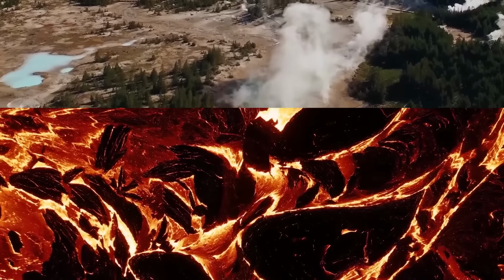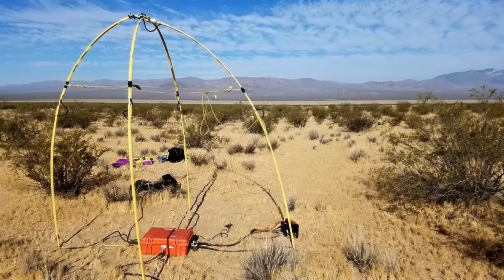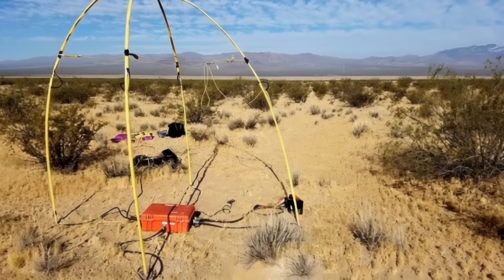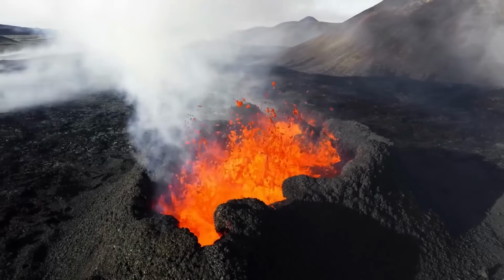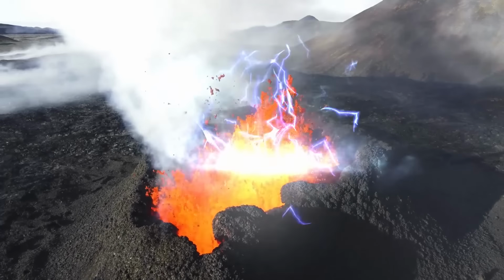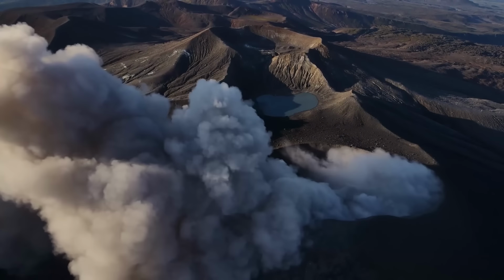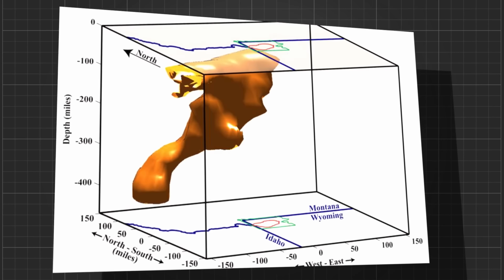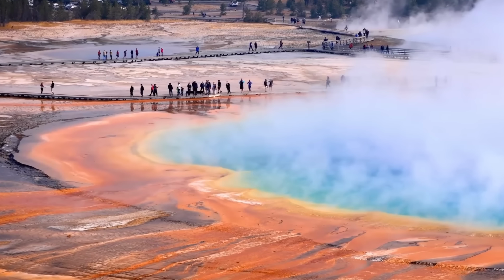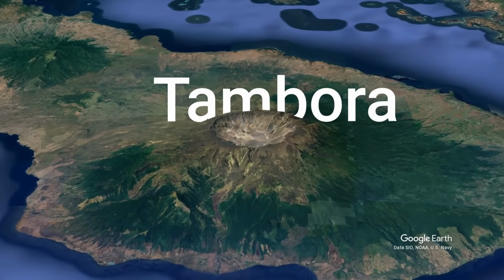Previous studies proposed the existence of a massive layer of magma beneath Yellowstone, but these latest findings change that notion. To gain a clearer understanding of the subterranean dynamics, researchers utilized a technique called magnetotellurics, which employs Earth's natural electromagnetic fields rather than seismic waves. Since magma is a good conductor of electricity, this method is particularly effective for mapping molten rock and comprehending underground activity in volcanically active regions. By using magnetotellurics, scientists created a detailed map of the magma under Yellowstone, enabling them to make more informed predictions about future eruptions. But what will happen if an eruption similar to Mount Tambora occurs?